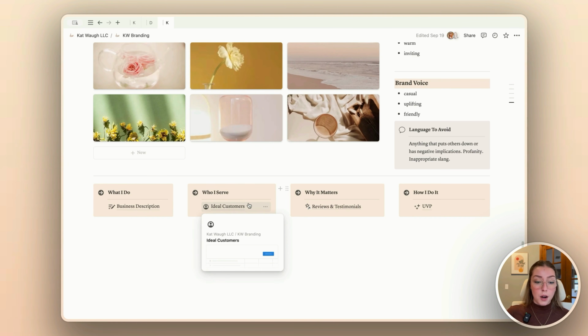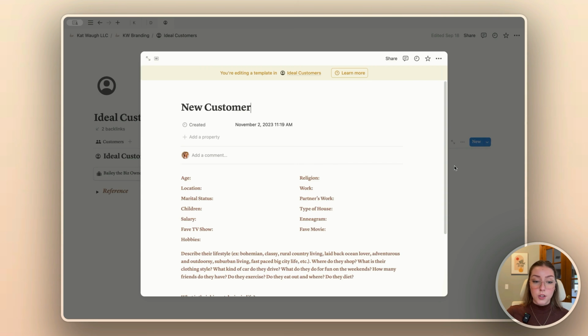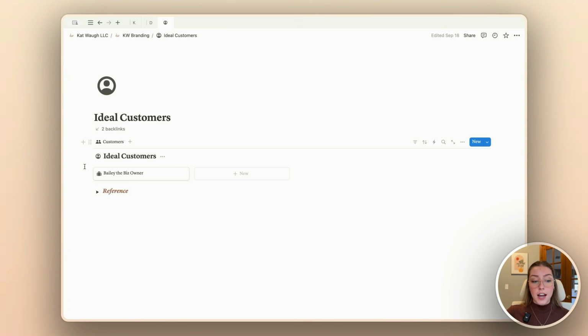So if we go into that, we can take a look. There is a template here that helps you create your ideal avatar. So it walks you through all these different things that you can be thinking about. I actually like to base mine off of real people that I know because it makes it a little bit more tangible for me.